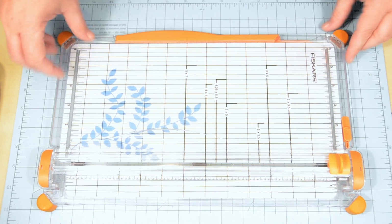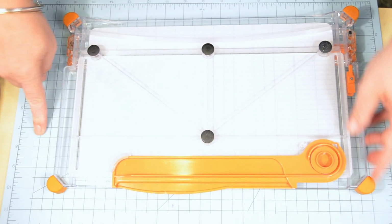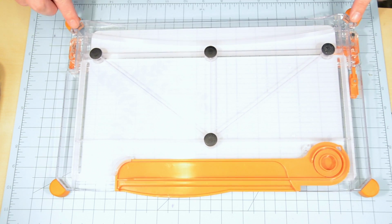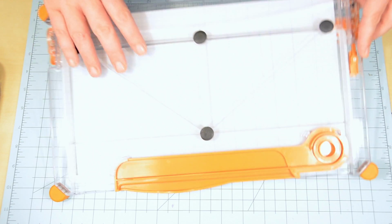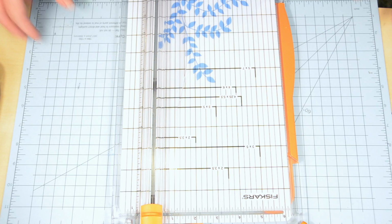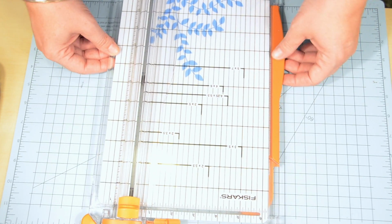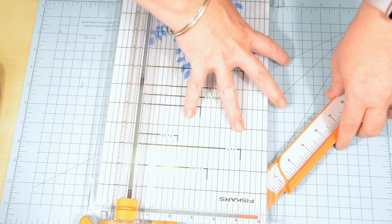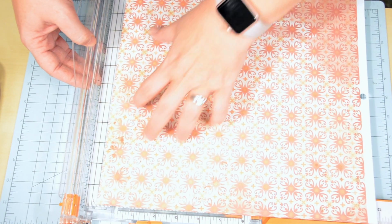So for one thing, it kind of suctions a little bit down. I've actually been using it on a glass tabletop, and I like how secure it feels while you're using it. So that's been nice. And then this arm flips up. Let me just grab a piece of paper. Okay, and so if you were wanting to cut something, you could just put it in here.